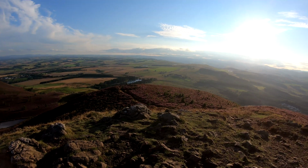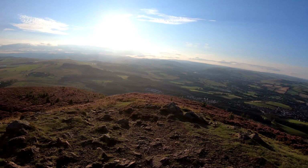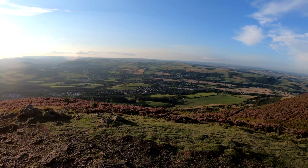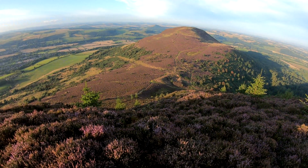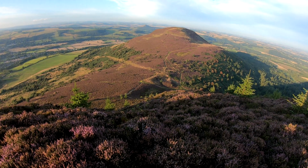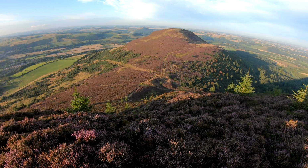But yeah, lovely evening. So I can just make out the tent here, nestling down in the col. So gonna head down there now, have a nice brew before bed.